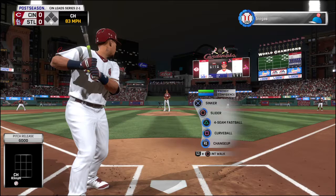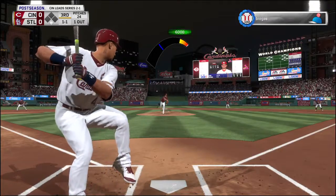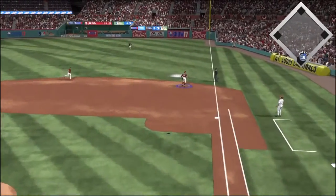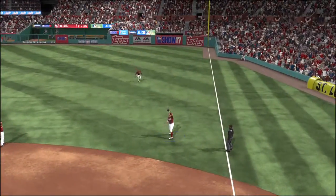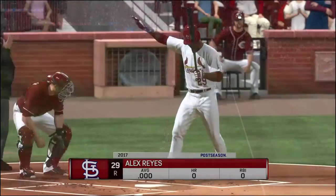Sets the target low here, and it misses. 1-1. Now here's the pitch. And here's a ball hit in the air. Votto ranging into the outfield, and he brings it in for the 2nd out of the inning.